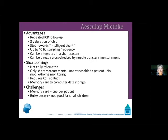The advantage is repeated ICP follow-up. The duration of the chip is 3 years and not 3 months. As it is meant to be integrated into a shunt, it's the first step towards an intelligent shunt. As I mentioned, 40 Hertz sampling frequency. And you can puncture the reservoir and directly cross-check with a needle puncture measurement if you wish.